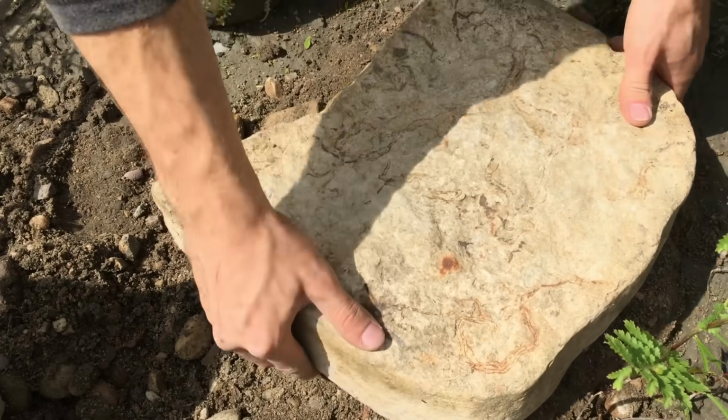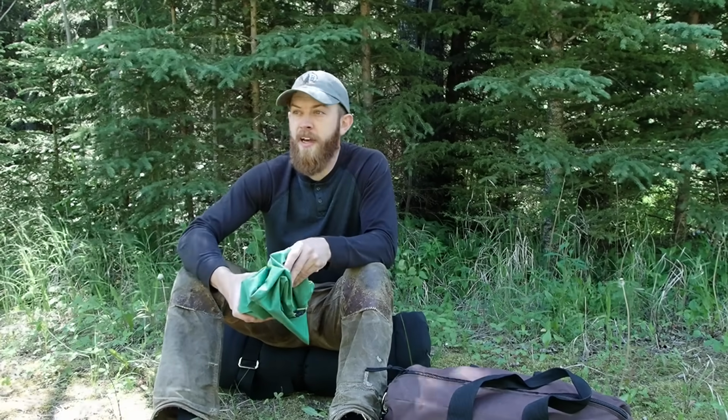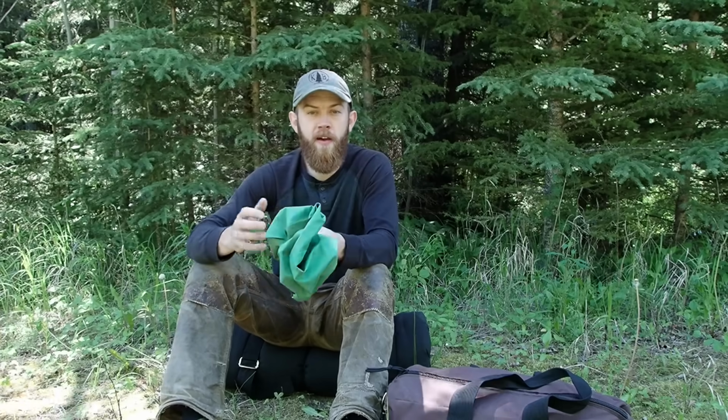If the ground where you're at is really dry, you can add some moisture to the inside of the hole, which will have a slight evaporative cooling effect, helping to keep your food cool. And if you're worried about insects or rodents getting to your food, you can store it inside of a dry bag inside of that hole to help prevent anything from getting to your food. But a simple hole in the ground is what I use to keep my perishable items cool when I'm out camping.